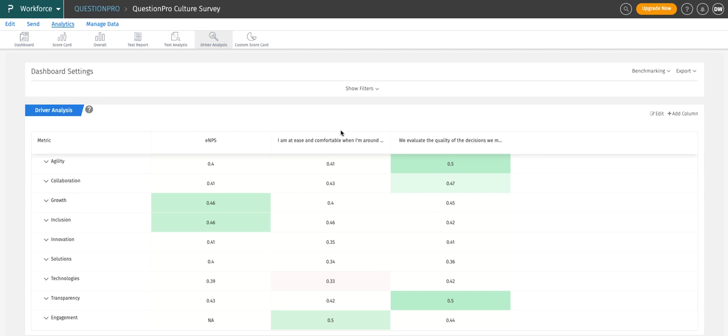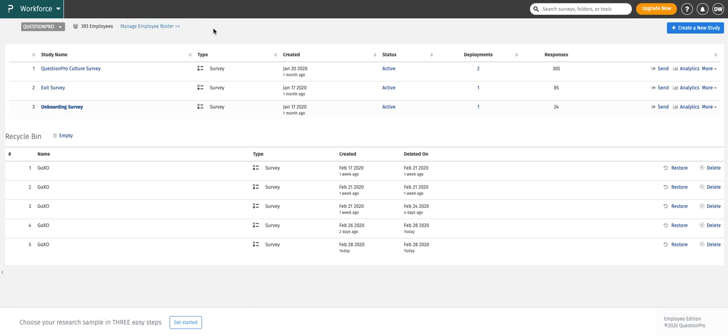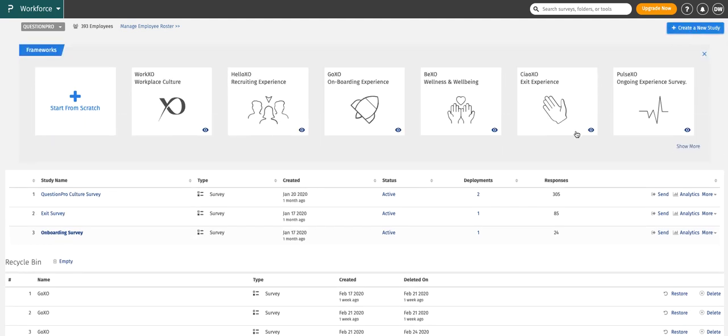But in addition to that, because it's part of the QuestionPro platform, the workforce platform, you'll be able to run other surveys and start connecting the dots between the data in your culture assessment and your employee experience surveys. So this platform lets you develop customized surveys if you like, but also we have frameworks for doing employee experience surveys around the recruitment process or onboarding or exit surveys. You don't have to use the questions in the frameworks, but they're there for you and you can customize them.